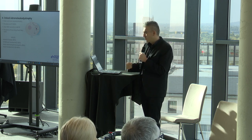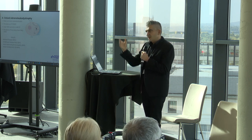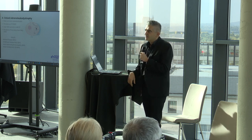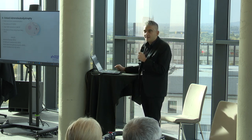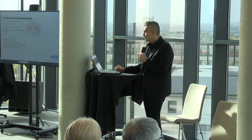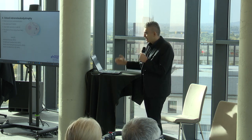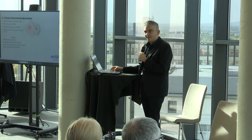So it's a transporter, and so when you have a change in this protein, when you have a mutation in this protein, it doesn't bring the fatty acids inside the peroxisomes for degradation, and then therefore the fatty acids don't get degraded and accumulate inside the cell. And when they accumulate inside the cell, they cause all kinds of things, and I don't want to get into the very complex pathophysiology, which is still sort of being investigated.